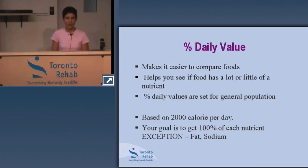You may be wondering about the percentages, those numbers on the side margin. We'll look at a few examples in a moment, but I'll just explain what the percent daily value is. The percent daily value can make life easy for you. It's easy to compare foods this way. It helps you to see if the food is getting a lot or a little of a particular nutrient.